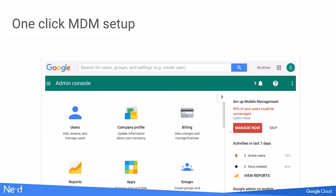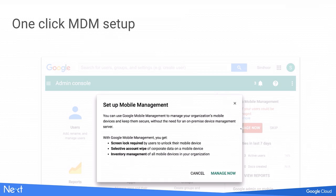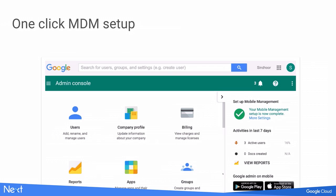So here is an example of a very simple one-click setup. You click on Manage Now, and it tells you it's going to allow you to do screen lock, account wipe, as well as inventory management. You click on Manage Now. And there, now mobile device management setup is complete, and you're able to set this up for your entire mobile fleet.